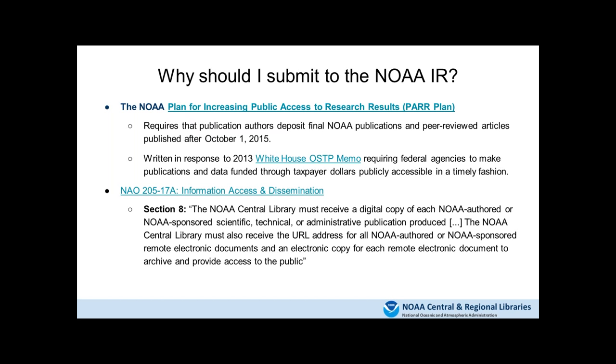It's a mandate based on the NOAA PARR plan, the plan for increasing public access to research results. Any NOAA publications have to be submitted to the institutional repository, all materials that were published after October 1st, 2015. There's your short answer. You have to do it.